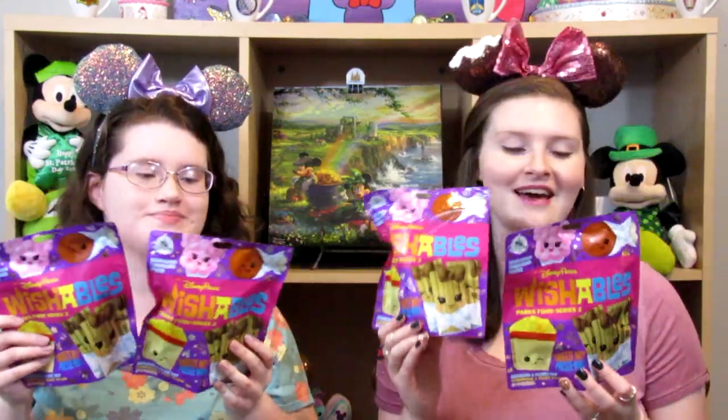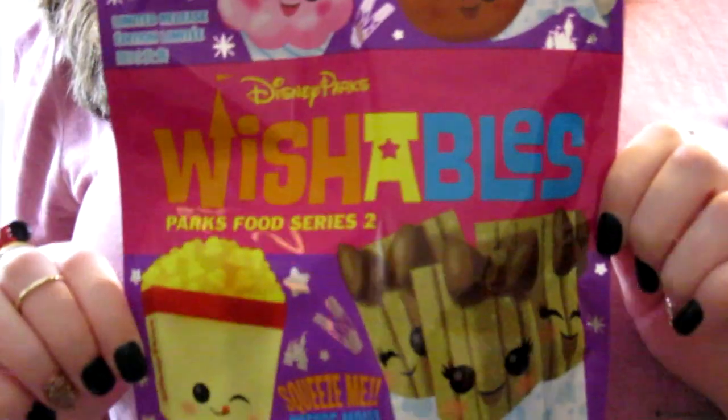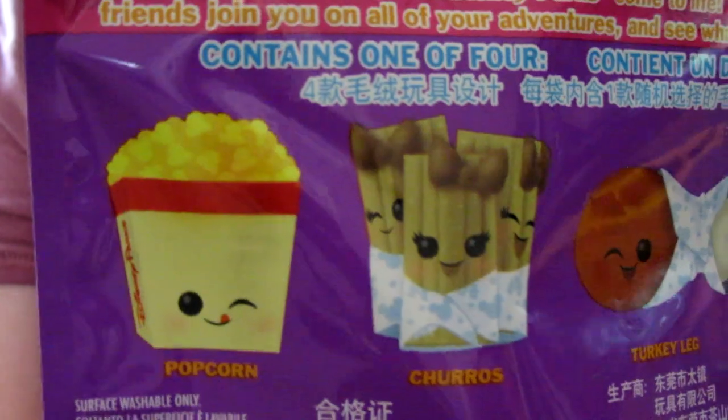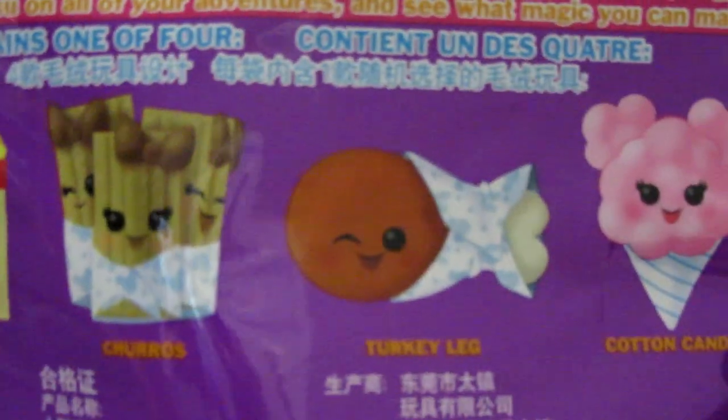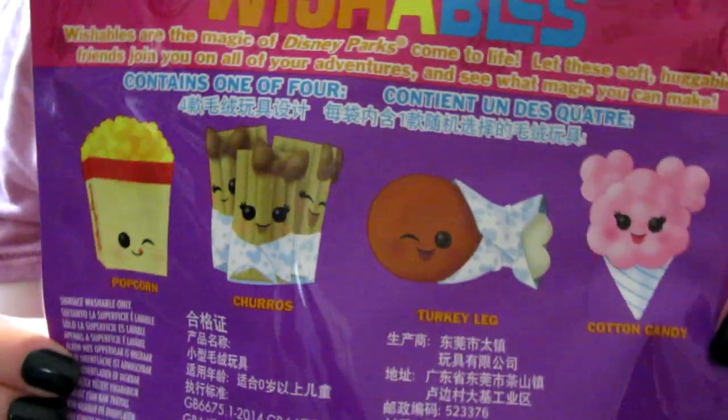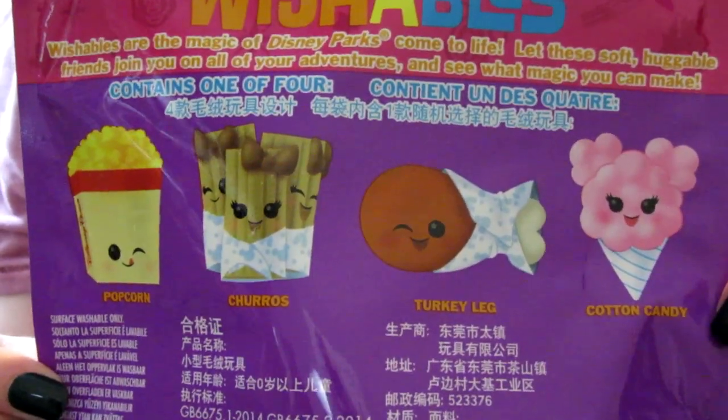That was such a cute set that we wanted to pick up the Wishables and see if we could get the whole set of these. So here is the pack. We have four different options to possibly get: the popcorn, the churros, the turkey leg, and the cotton candy. So cute! I love their little faces on this set, so I'm hoping we can get the whole set.